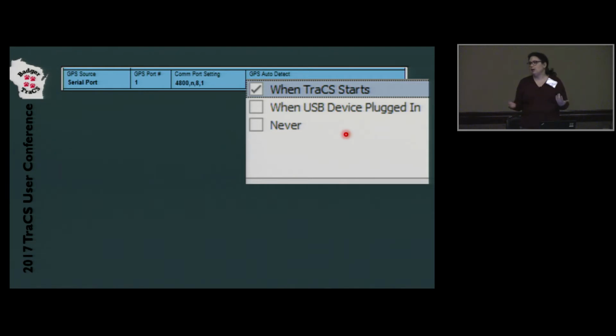And I would say if you have GPS in your squad cars and it's working fine and nobody's giving you any hassles about GPS, just set it to never, because the way things are working is fine. If it ain't broke, don't fix it. But if people complain that the port's never right, you can try putting the auto detect on and see if that improves the situation for you.